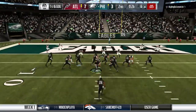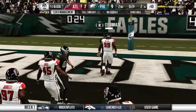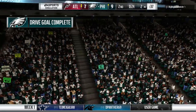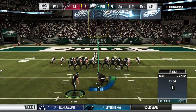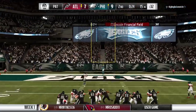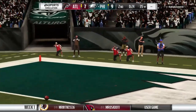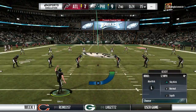And they'll run it here. And he is into the end zone. Touchdown, Philadelphia. Jay Ajayi, a 6-yard touchdown run. And the Eagles are able to cash it in for 6. No good. This is going to remain a 2-point game after that one.